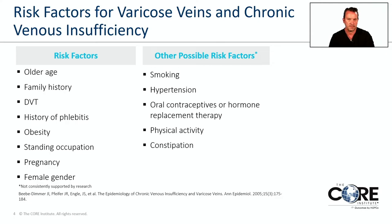Some other possible risk factors include smoking, high blood pressure, oral contraceptives, physical activity, and constipation. Constipation seems like an odd one, but that can be from what's called Valsalva maneuver, which can raise venous pressure and affect the function of the valves.